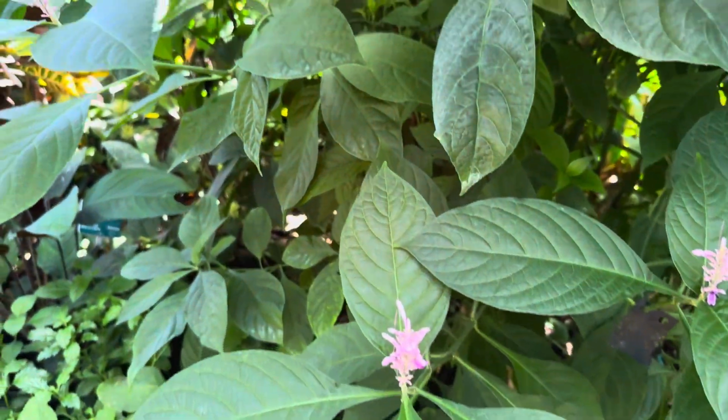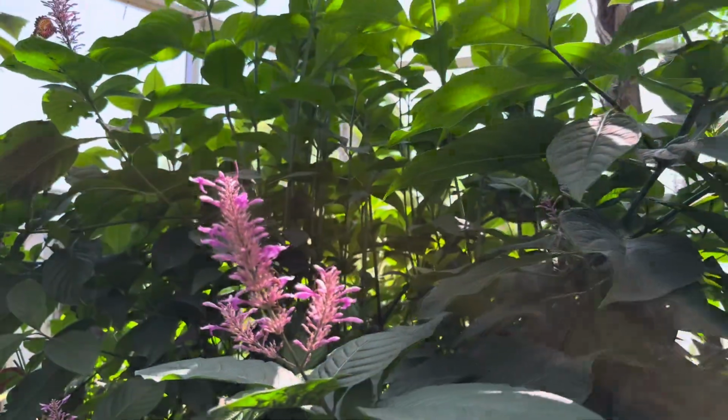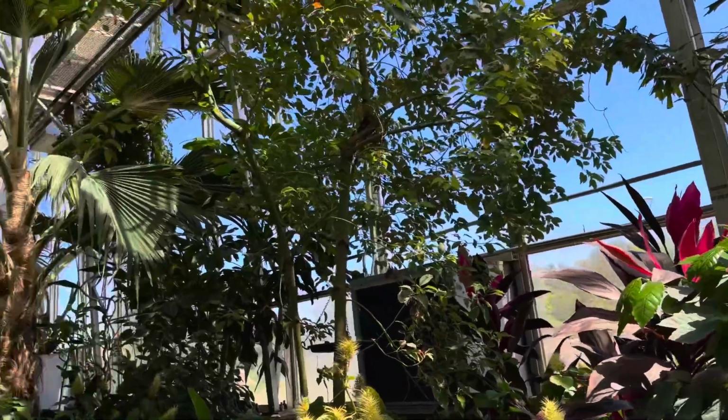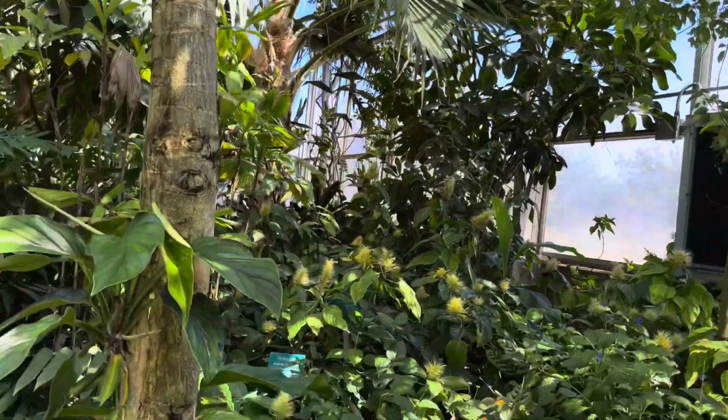And this one seems to be in bloom. Wow, look at that one right here. Look at that pink bloom as well. I love how that light is just really shining through and illuminating these plants, and these massive palms are just impressive at this conservatory.